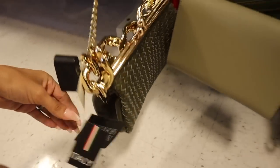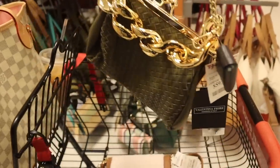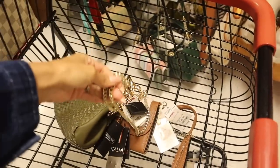So from this brand right here, I might as well try this one on too and see how it looks. I think it's super adorable, and I don't have something like it yet. But do you guys see anything so far? Like always, just let me know.